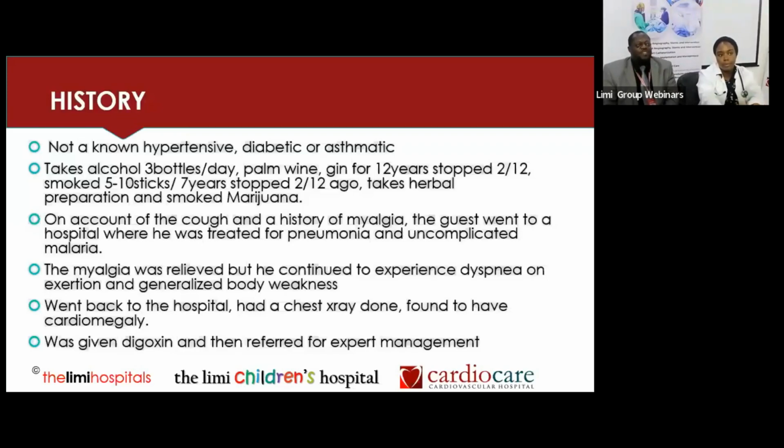Thank you for that presentation. And as we continue in the presentation, we will know why we have brought this case. It is one of the many cases we have managed successfully here. And from the history, we'll see that the complaints, the symptoms he had, were non-specific. Yes. They could mean a lot of things.